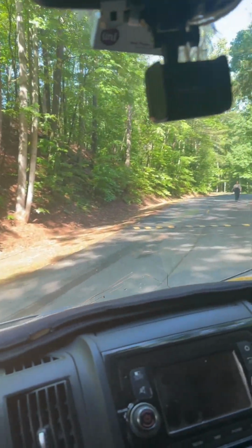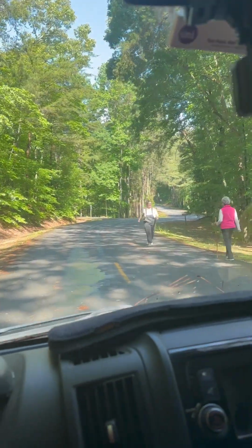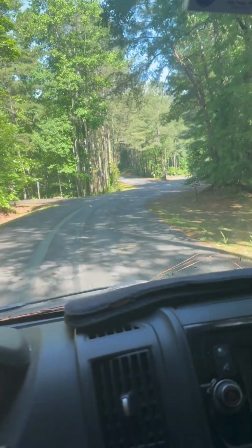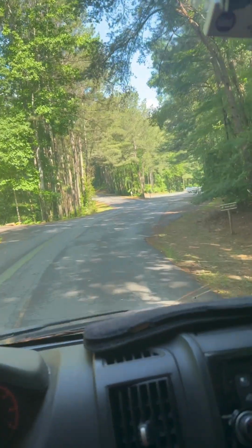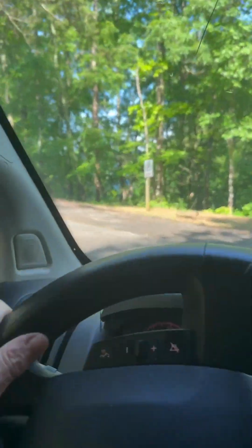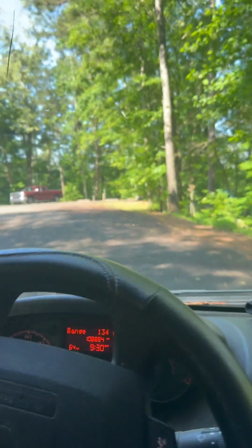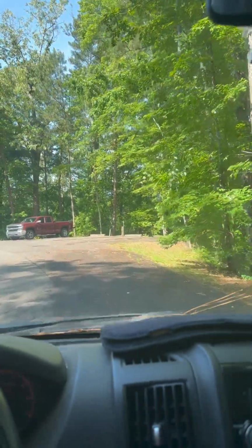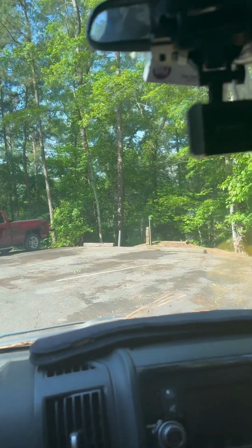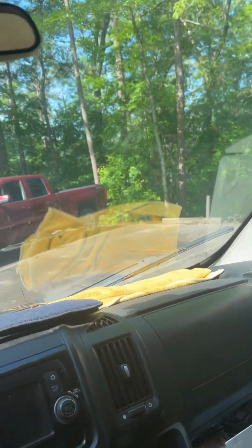Here we have some folks going on a morning hike. Now here we have the next of our dedicated campsites, which are, I think, 34 through 37. Again, there is a dedicated parking area up here, and you have to hike down the hill to your site.